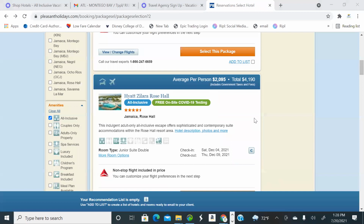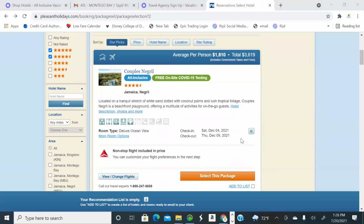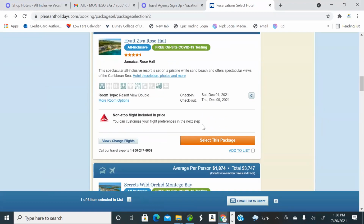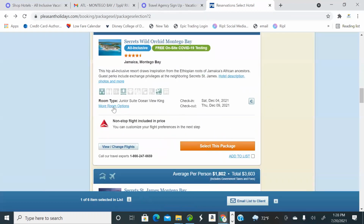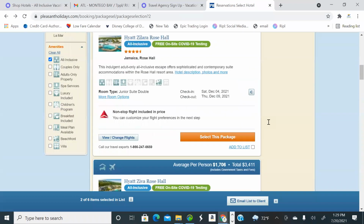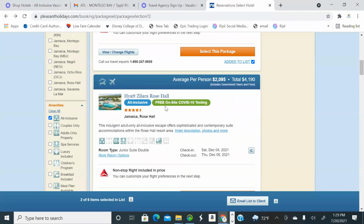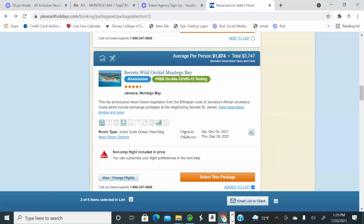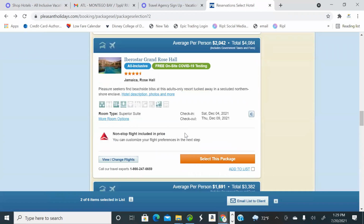Okay, so let's add this couples to the list, right? It's 1810. I like the Secrets too. This one is really nice. So this is Junior Suite Ocean King. Let's add that one to the list. Where's this first one? Okay, so this is an ocean view room. That's awesome. Let me see if I see Sandals on here.